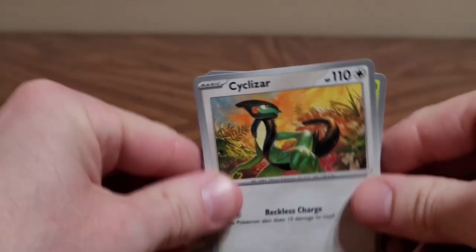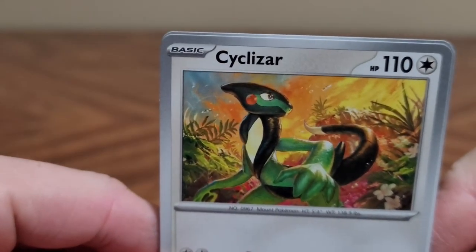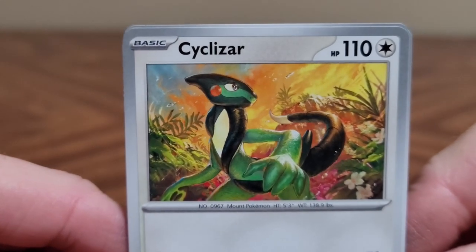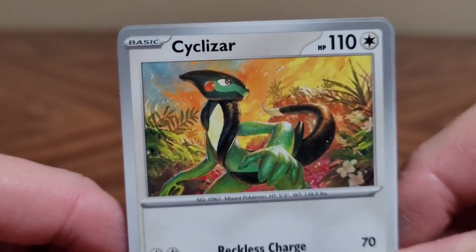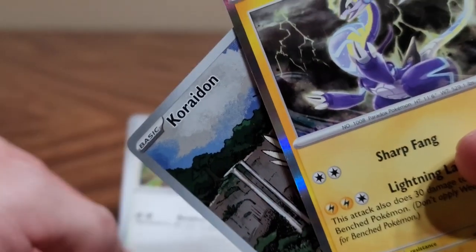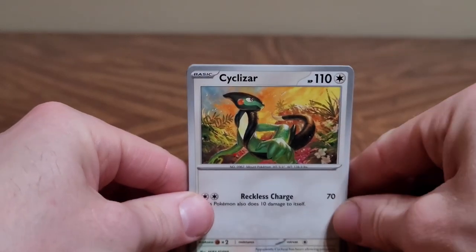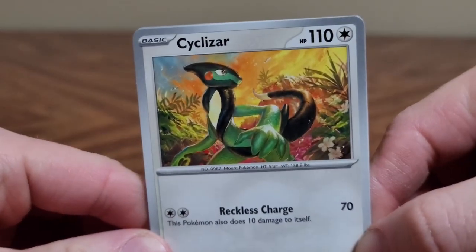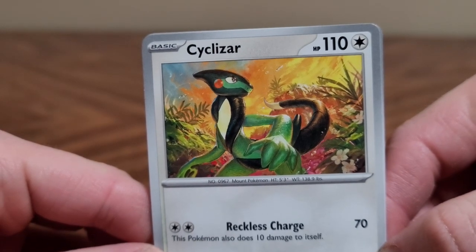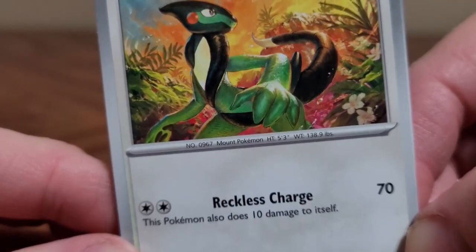Oh, hello there. Cyclizar. Cyclizar. Holy crap, I cannot talk. But thank you. That's neat looking. Though weirdly, it doesn't evolve into either of these. I can actually imagine that would work. Which, I know what some people might say, legendaries can't evolve. Well, look at Gen 8. I think it has a couple legendaries that have evolved.